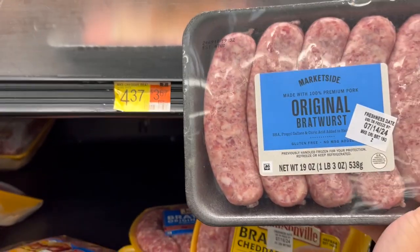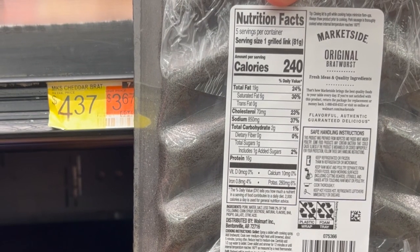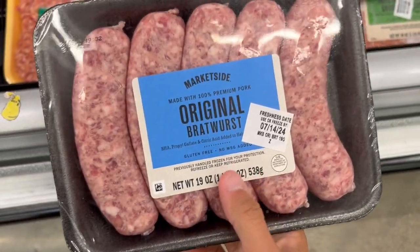All of the brat options at Walmart are going to be pretty comparable in price. You can see that these marketplace ones come out to $3.67. Keto macros on them are relatively the same. Now, some of these sausages have cheese in them. Some of them are going to have different additives in them. So those keto macros do change based on the flavor. Cheese is going to add a lot more fat, which is actually kind of what we want. But all the other flavors, if there's anything sweet in them, it's going to increase the carbohydrate content. And it's going to make you a little less keto than you could be.